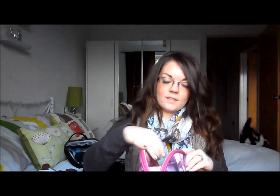And that's it really. That's my bag, except for another little spare brush. So that is the makeup that I wear every day. Everything will be listed in the down below bar. And I'm going to film how I do my makeup tomorrow, and then you can watch the video of how I apply my makeup, because it's not really that exciting.